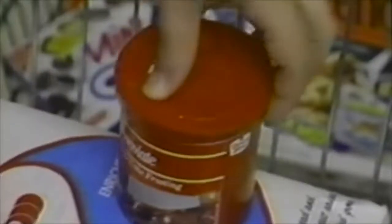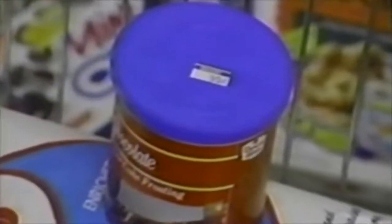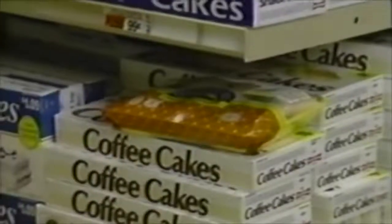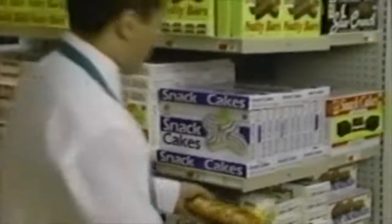Another tip is to avoid placing price stickers on removable lids or plastic covers. This will help to prevent customers from placing lower price lids on more expensive items. If you see any stray items, especially perishables, that a customer may have left in the aisle, return it to the appropriate department immediately, especially items that require refrigeration.